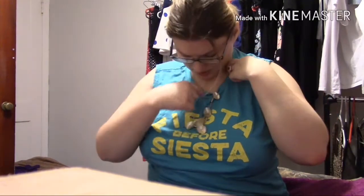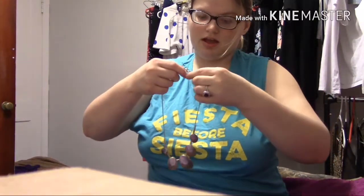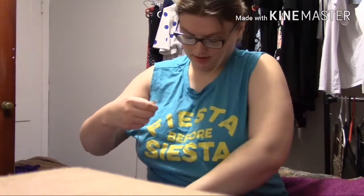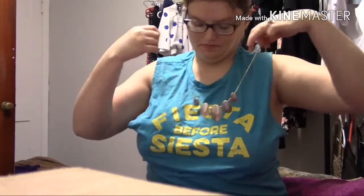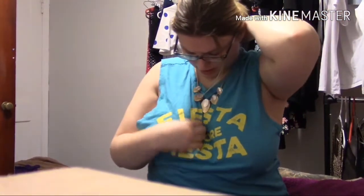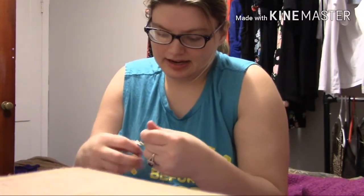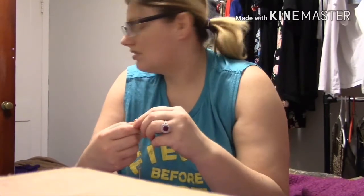See that? If I were to put this on, it's gonna go right in the boob crack. It's gonna fall right into my boob crack line. And so I need better ones.